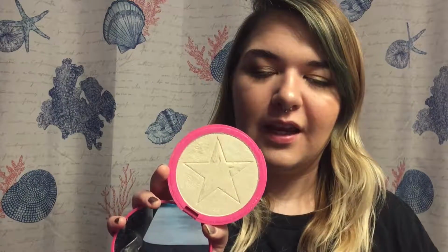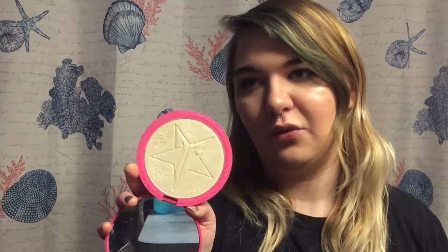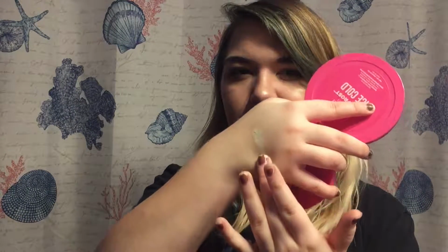Okay, so this one might cause some controversy, but all feelings for the person aside, Jeffree Star highlighters. I know they come in and out of being talked about. If he releases a new collection, people talk about it, but other than that, I really don't ever see a lot of people talking about it. This one is in the shade Ice Cold, and I'm really hoping the swatch came out okay.